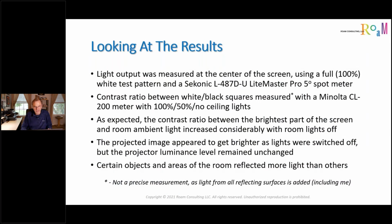So I measured light output at the center of the screen with 100% white test pattern and an Ecotronic meter. Measured the contrast between white and black squares with a Minolta CL200. So obviously, as we dropped the lights off, the contrast ratio between the brightest part of the screen and room ambient light increased considerably. The projected image appeared to get brighter as the lights were switched off, but I didn't change the luminance level. I didn't change the brightness level on the screen. Certain objects in the areas of the room reflected more light than others.